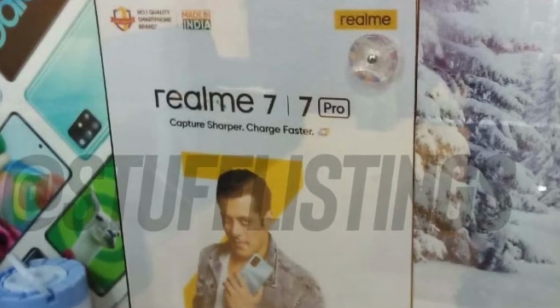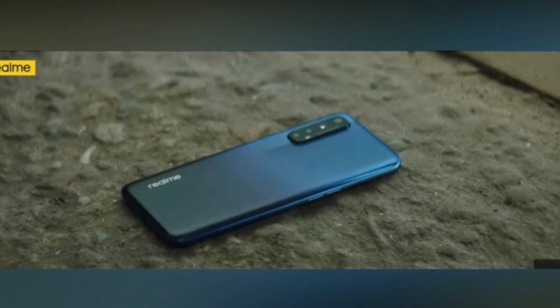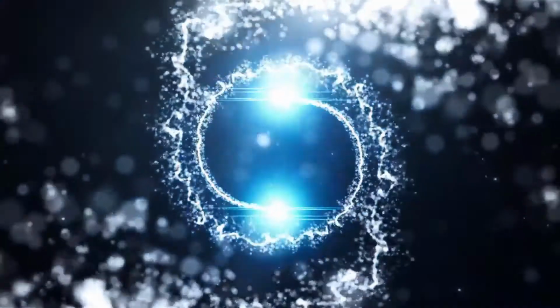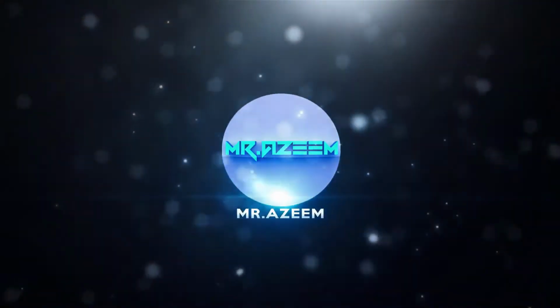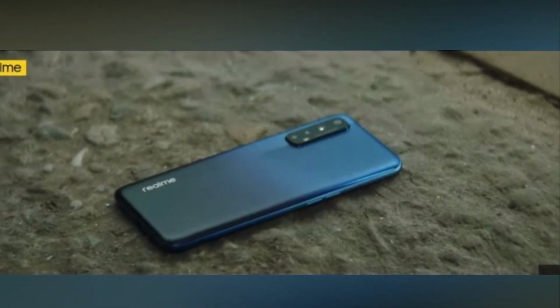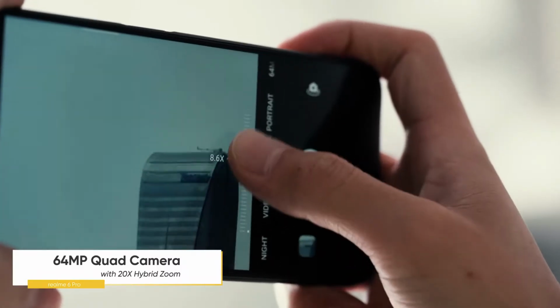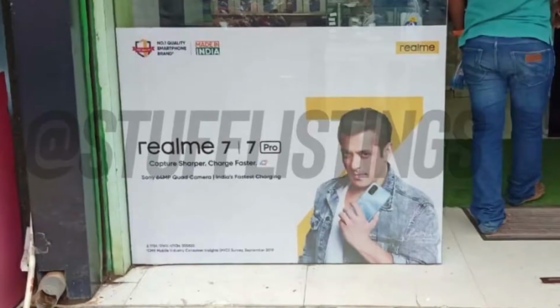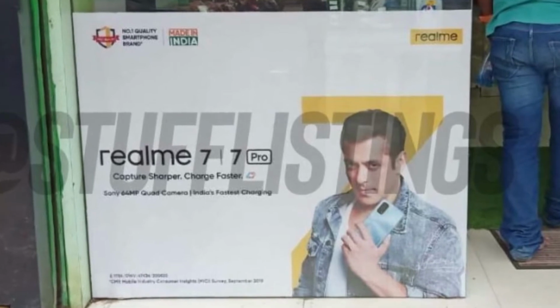Well, this is our first live look at the Realme 7 Pro, which was spotted on Realme's official YouTube channel. Now the design from the rear side is confirmed, and you can see we have almost the same design as the Realme 6 series. That same quad camera setup in vertical alignment. Stuff Listings also shared some live official posters of the Realme 7 Pro. Now we also do have some specifications, so let's talk about them.